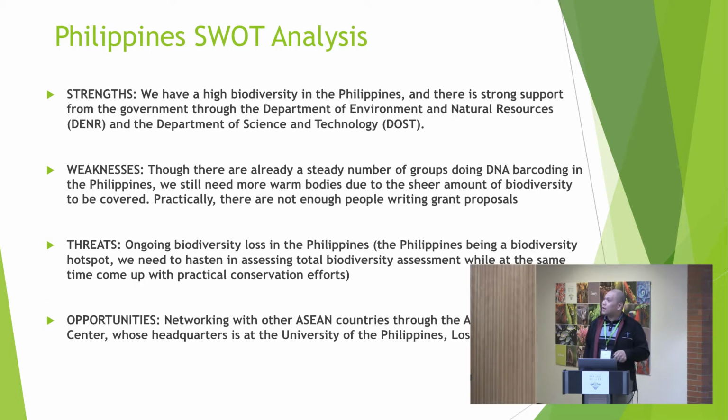So for the SWOT analysis, in terms of strengths, we are fortunate to have a very supportive government. They do provide us with lots of funding through the Department of Environment and Natural Resources and the Department of Science and Technology. So that is our main strength. And we also have a lot of taxonomists in the Philippines.